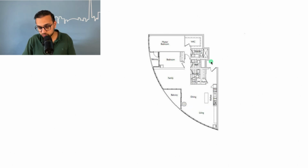So you enter from here, then again the kitchen is against the wall, and this is the living area. They've said this is the family area, but it's not going to be the biggest again. Second bathroom with the bathtub, and this is the second bedroom, and just beside it, adjoining, is the master or the primary bedroom, which has the bathroom over here.